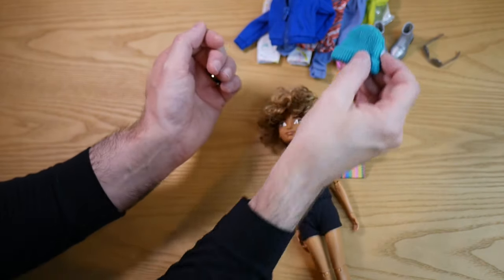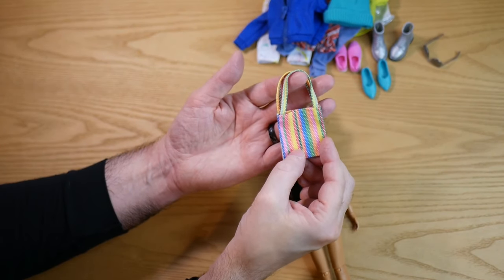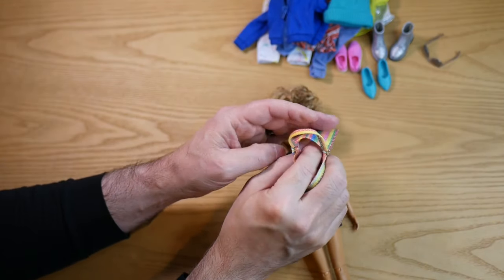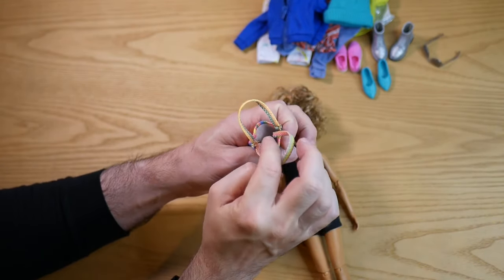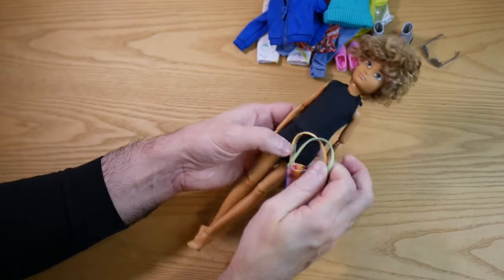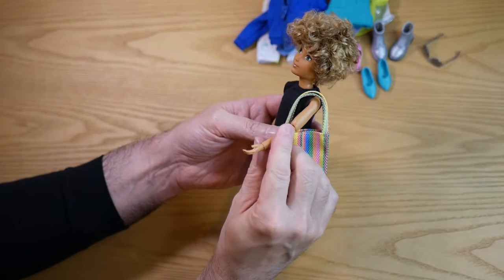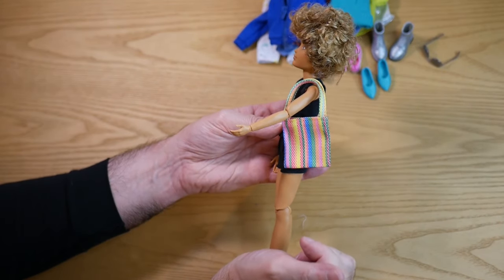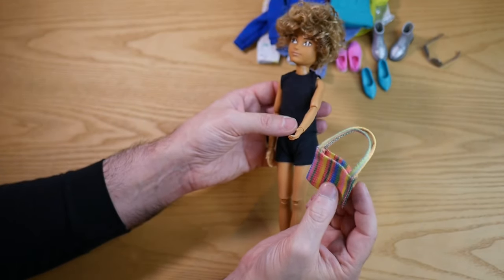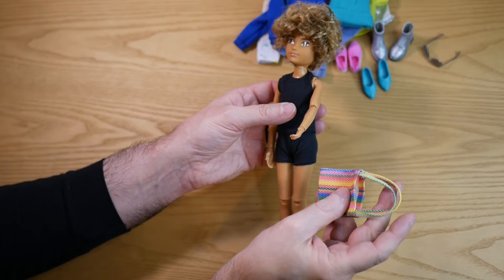And then we have this, which is a really cute little tote bag. Obviously, lots of different colours. And you can open it because it is a tote bag and put whatever you want in there. It will also go over the doll's shoulder like that. It's quite a simple bag, but it's nice that you can open it and put stuff in.